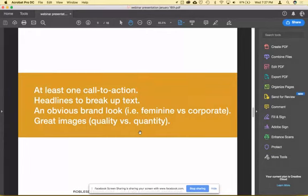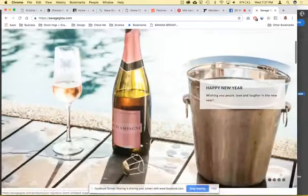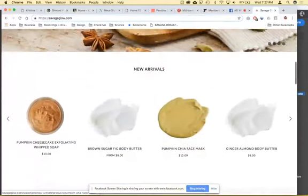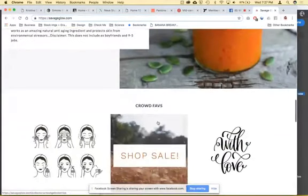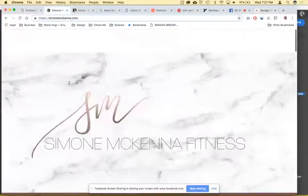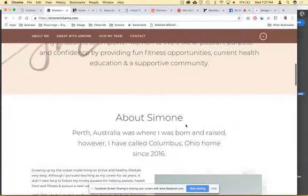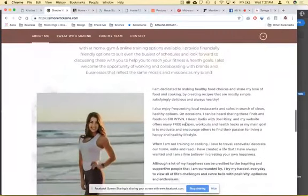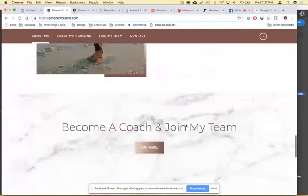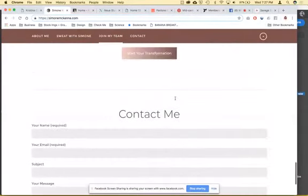Headlines, you use them to break things up. If you want to go, we can go through here. So "Happy New Year" is a headline, "New Arrivals," "Power to the P" with Simone's site, "Client Love" is a headline, "About Simone." So think of it, if I'm scrolling through the site this fast, what is it that you read? That is what has to be a headline.